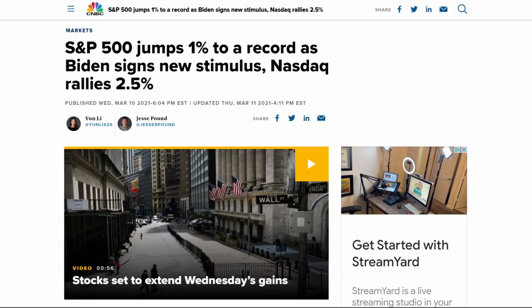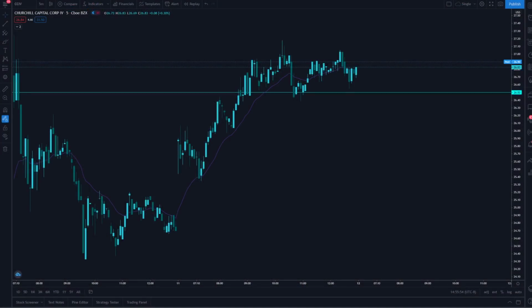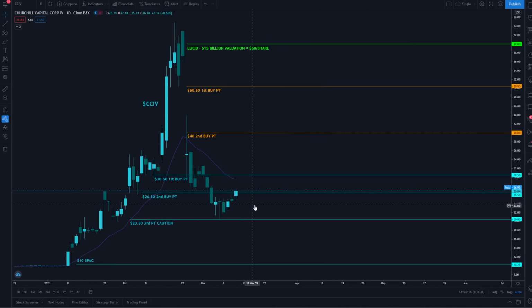Let's take a look at some price targets, institutional shares, and short interest. CCIV opened around $26 and pulled back to $25.35. Since then, the rest of the day we had a nice and steady uptrend, hitting a high of $27.18 and closing at $26.83. We are staying above the $25 price target and things are looking great. If we take a look at the dailies, we see some resistance at the $30 price target. We might see a pullback there if we reach those levels tomorrow.